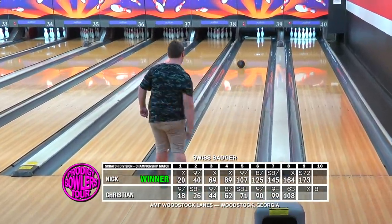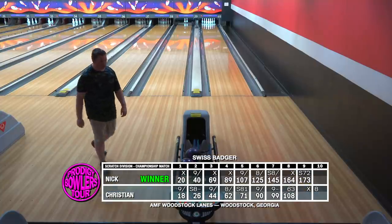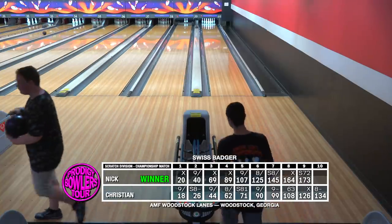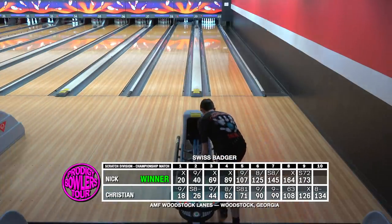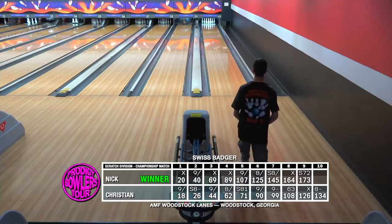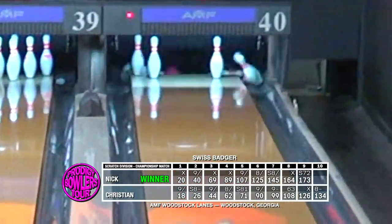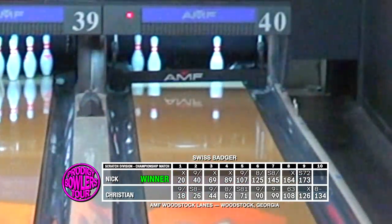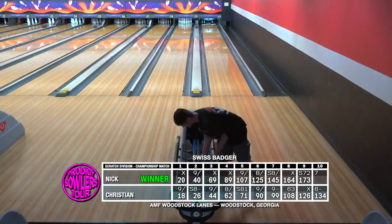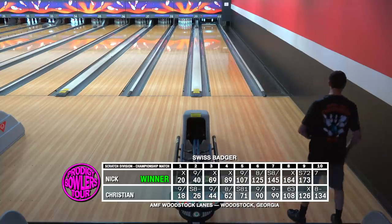But that's just a give-up shot. He knows he's beat. So Christian will put his stuff away and get ready to head home. It's Nick's day today. And even going through the nose like that, Nick will finish with an open frame. He'll be in the 180s.